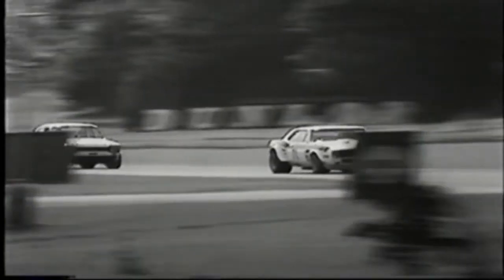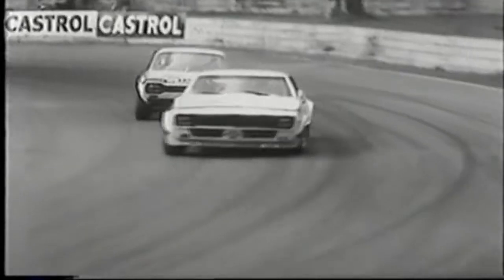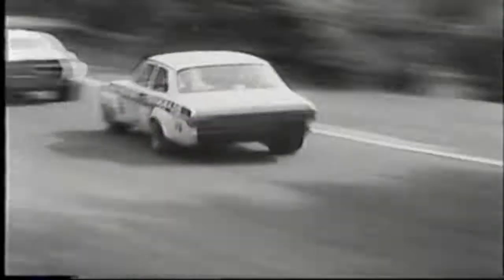Martin Virane goes through in 4th place. Jonathan Buncombe is in 5th place in the leading Mini, and in 6th position it's Ian Bax in another Mini, followed by Dick Ferris in yet another Mini. There are the 3 leaders.